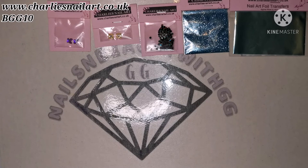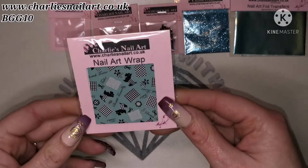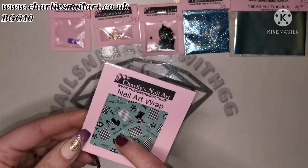Now on to the items that I've ordered. So what should we start with first? I think I'll start with the decals first. So the first water decal that I got was this cute Scotty Dog nail art wrap. And I like these because you can just cut them up as you want. They're not already pre-cut to the nail, so you can just use what you want really. I think they're really cool. Cute little Scottish Terrier.